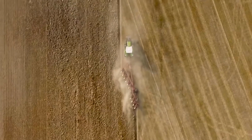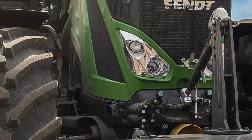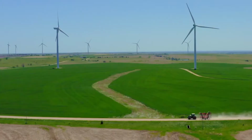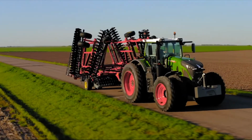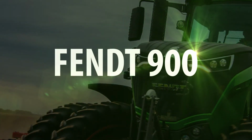Like every Fendt tractor, this amazing machine is setting new standards for efficiency, for productivity, for comfort. And it's all supported by a warranty and service program that ensures uptime all the time. The Fendt 900, a tractor whose time is now.